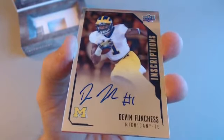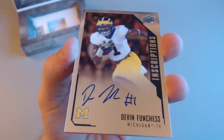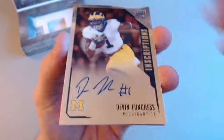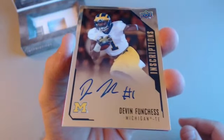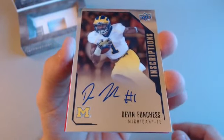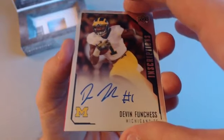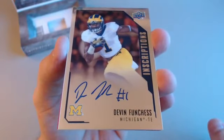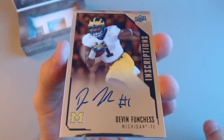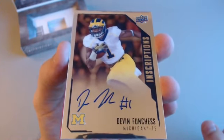How about Devin Funchess for the Panthers? Michigan boy, what happened? Man, that game yesterday. Oh, my Lord, that was hilarious. Yeah, what an ending, Michigan and Michigan State. That was something else. That was a trip. Bad for me. I was hoping for Michigan. And Ohio State won. So if you're a Michigan fan, it's a bad day today.